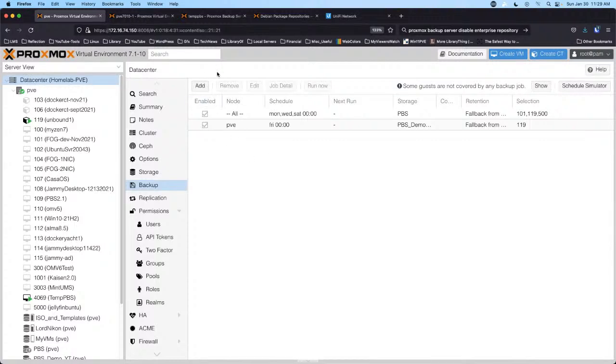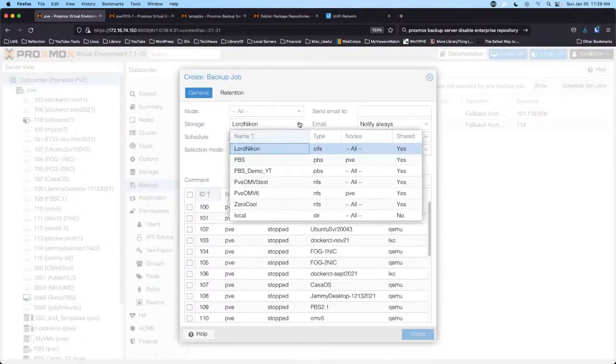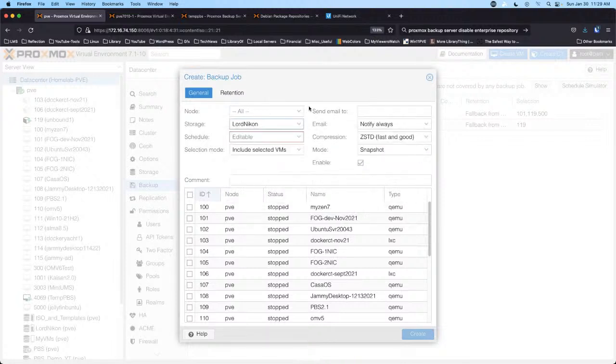And that's the same type of process. You do add, you select your backup location, and go from there. Now, you might be asking, why would you do Proxmox Backup Server over just going direct to your NAS? Well, that's a good question.